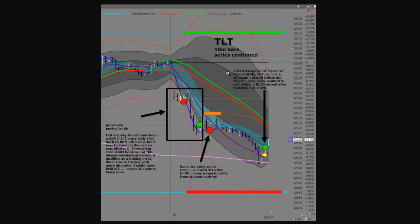Here's one from Charles on TLT with 10 minutes. He's playing a 1-2-3 short entry after the gap down. Makes a nice exit recovery here. Reverses to get short once more. Plays a 1-2-3. He was looking for an exit here.